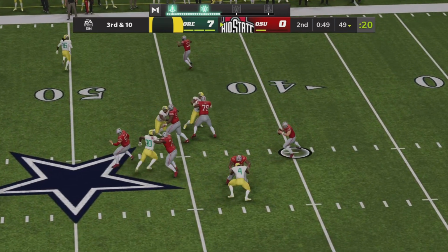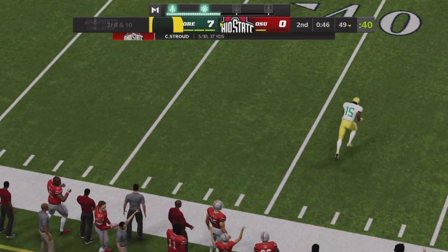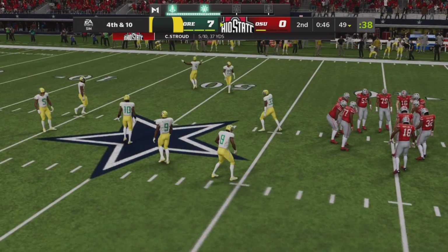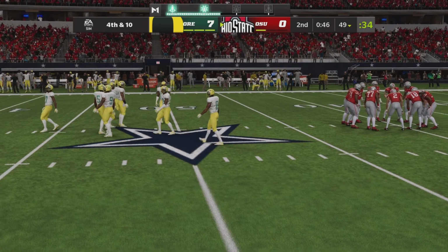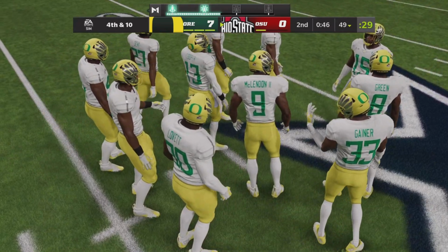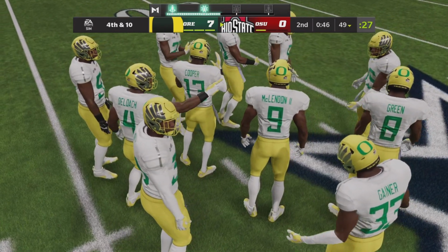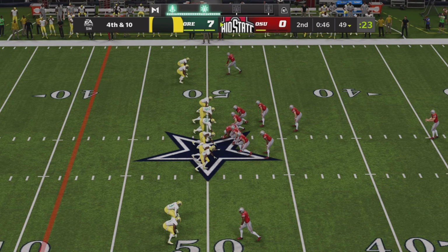Back to throw. Stroud. And now another one thrown incomplete. Well, this first half has not gone according to plan so far offensively, or even defensively for that matter. They could use a big-time spark somewhere, but it's not going to come on this drive as they have to punt this one away. The Eagles send out their punter now as he's on here to punt it away.